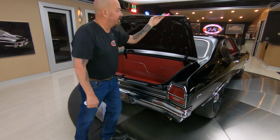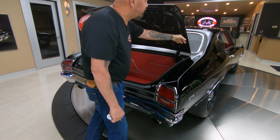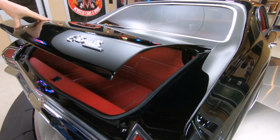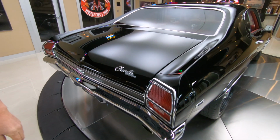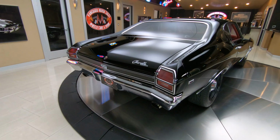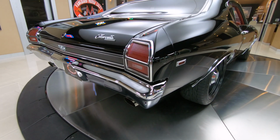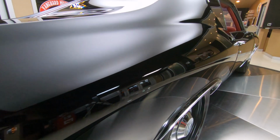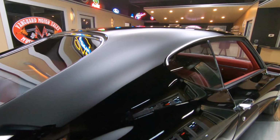And then always check your lips. Check your lips on your doors and your hood and your deck lip. Look down the side here, man. Again, the stance is just killer on this thing. Just absolutely gorgeous. Now at Vanguard Motor Sales, we inspect every car once it gets in here.